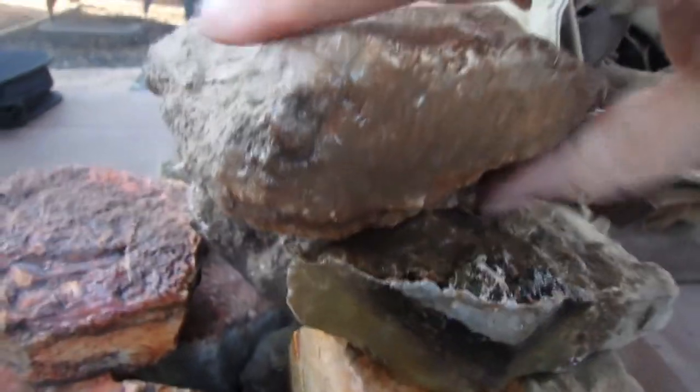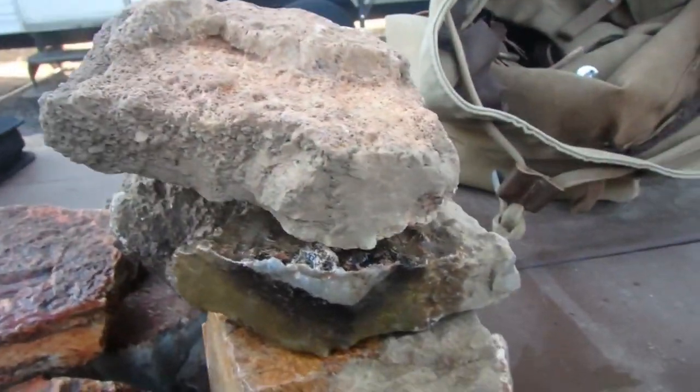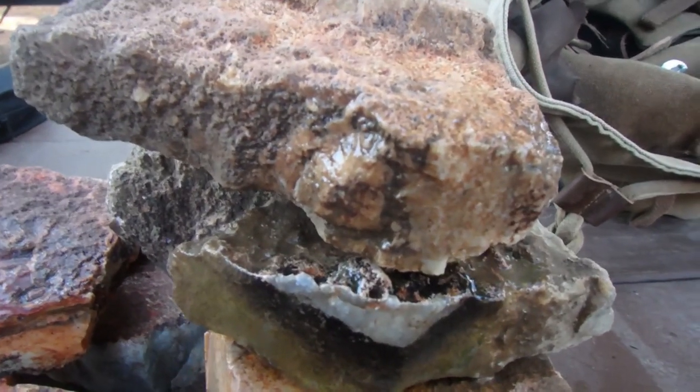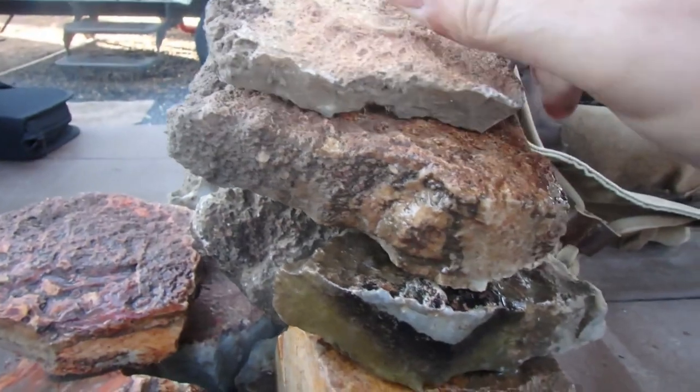Maybe. We don't know. This one may require a cut to find out what's really on the inside. Christmas again. Christmas via Rock Hounds.